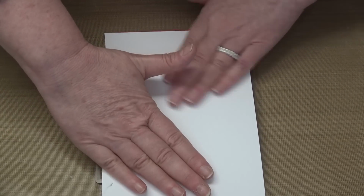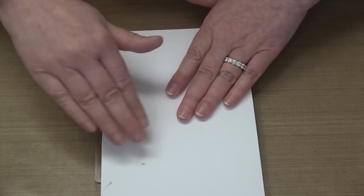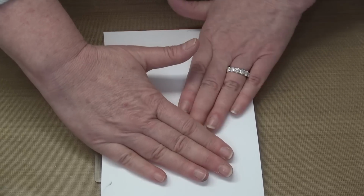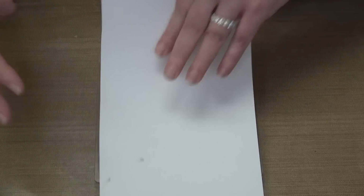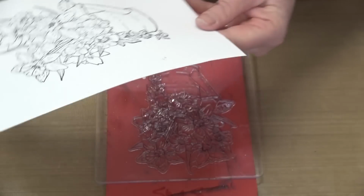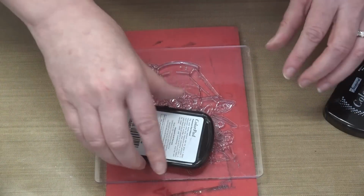Now, if you have a stamp positioner, that's going to make life easy, because if you get what's called a hole, meaning you didn't press in one area and the stamp did not transfer. Oh, that looks good. Okay, I'm going to do it one more time. And this time I will stamp into the gouache mat, and let's see if I get a good impression.